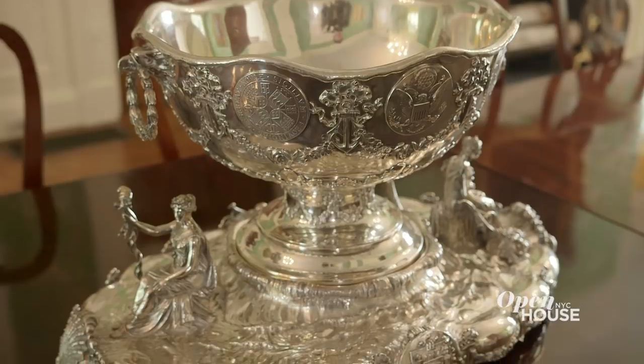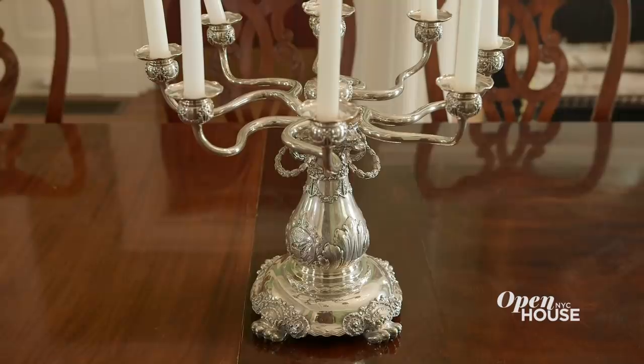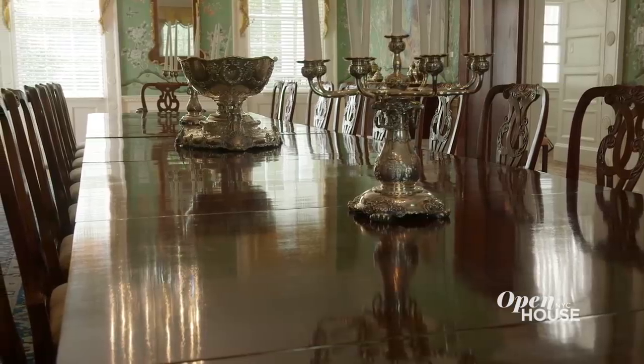We also have an incredible bowl, which is part of the silver set that was made for the USS New Jersey back in 1906 by Tiffany's.